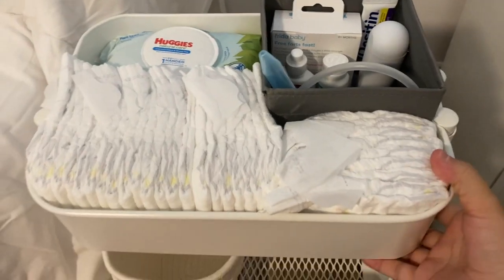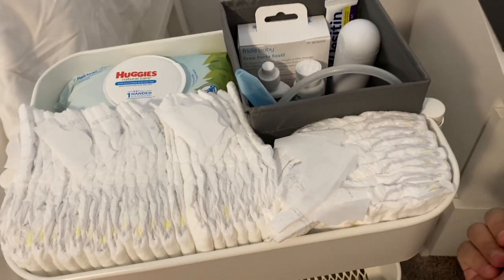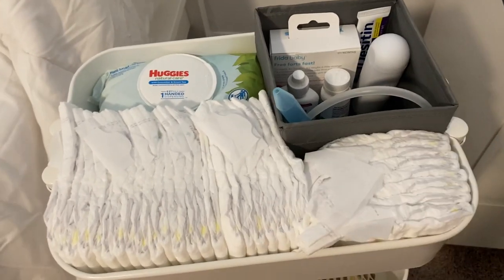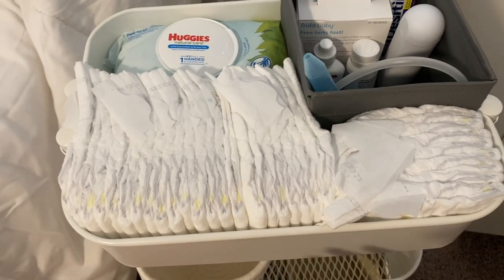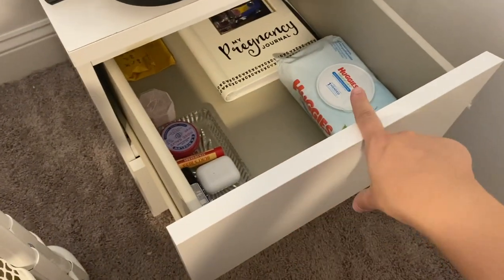And then I'm also gonna throw extra pacifiers in here. Okay, perfect. So right here we have diapers. I try to organize them as best as possible. It was like a little Tetris moment, but I have one pack of newborn diapers. Then I have some wipes in here, and again I have the extra wipes right there just in case.